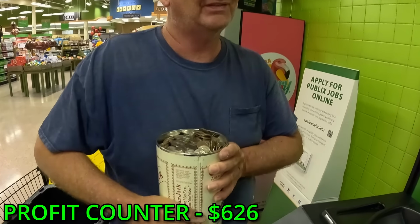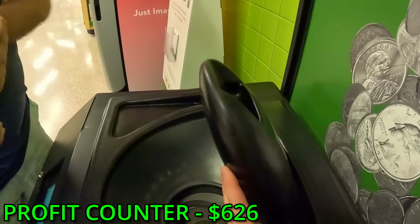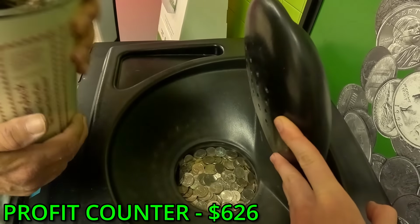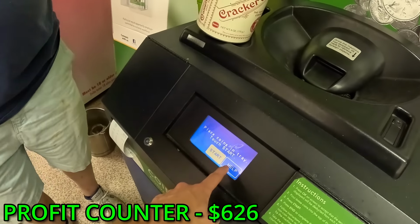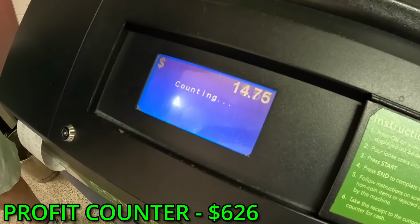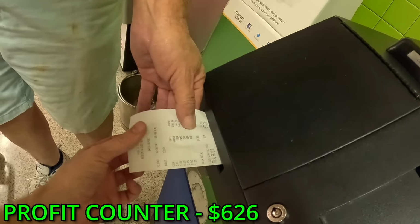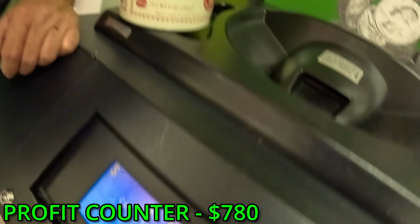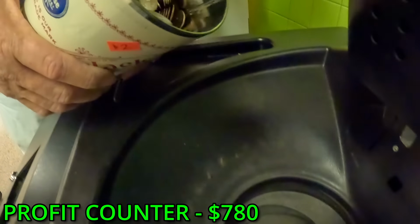Moment we've been waiting for. It is time for the 24 pounds of quarters. It's probably going to have to be two goes. Okay. We'll start right there. How much is that? Oh, they gave us a bill. Okay. 576. 160 right there, and then we have this whole thing filled, and we still have to put it down in there.